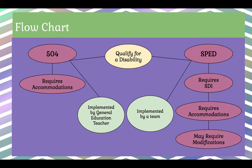Here's a little flowchart that I created to help outline how things work in regards to 504 versus special education. You can see that 504 and special education both qualify for a disability. However, in 504, it only requires accommodations and it's implemented truly by the general education teacher. In special education, it's implemented by a team. That's because it requires specially designed instruction, again, that teaching component that we talked about. It requires accommodations and it may even require modifications to the curriculum.